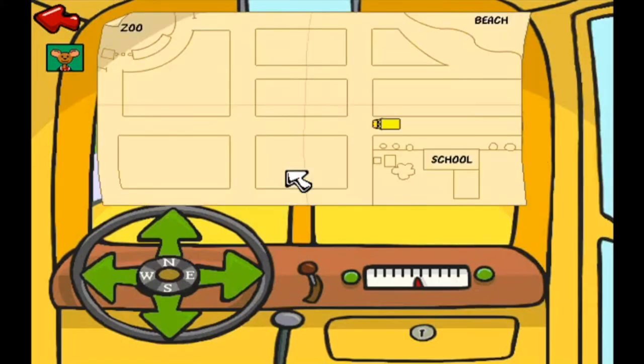On the road again. To tell the bus where to go, click on the green arrows on the steering wheel. The picture of the bus on the map will move each time you click the arrows for north, south, west, or east. You have to get the picture of the bus all the way to the zoo or beach before we can get going. West.